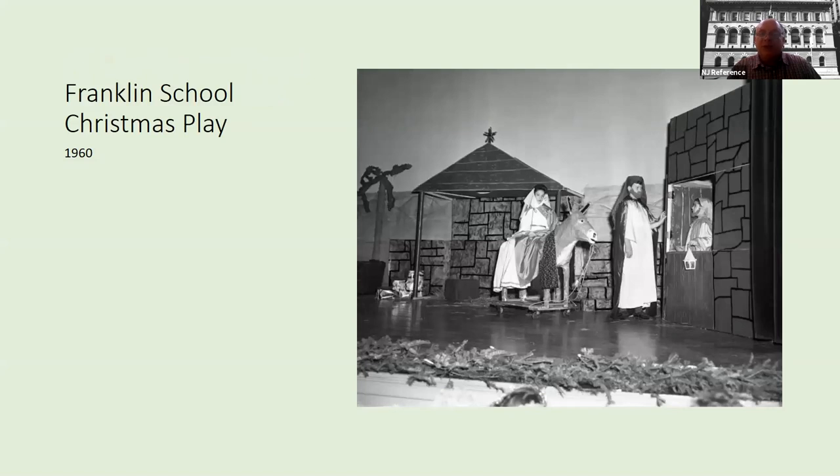This is a Christmas play from the Franklin School in 1960. There's Joseph with his beard and Mary on the burro.